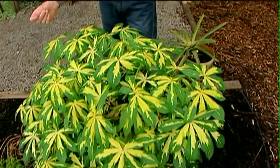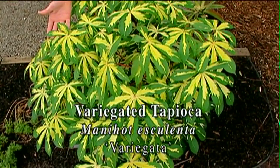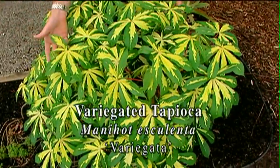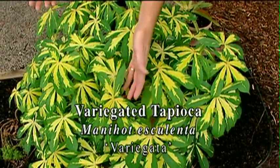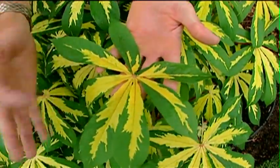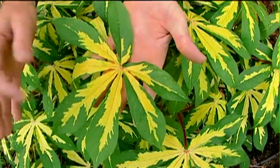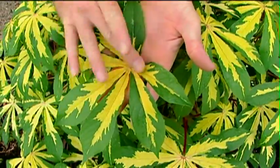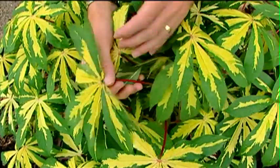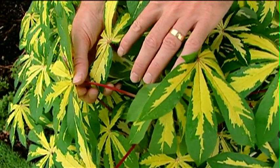Part of our garden, we have a beautiful variegated tropical foliage plant. It's the variegated tapioca. We featured this plant a time or two in the past on our program, but I just love the variegated foliage of this plant. You get a palmate divided leaf. You can see the leaves coming out kind of like the palm of your hand, radiating out from a central point. We've got the green color on the edge, this wonderful gold in the center. Then the petiole, or the leaf stalk, also gives some pink color to the garden.